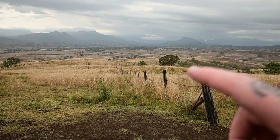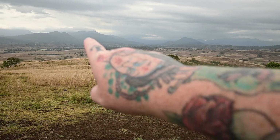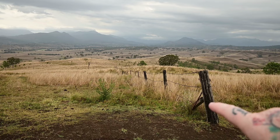So I've got my 24-70 on, and I'm just going to shoot this fence that leads down the valley here, and then the fields lead you up into the hills behind. So I'll just show you that composition. This is the composition I was going for. This post here leading you down, then up into these mountains with this real dark, ominous looking cloud in the background here. I'm going to take one shot and then I'll focus stack.